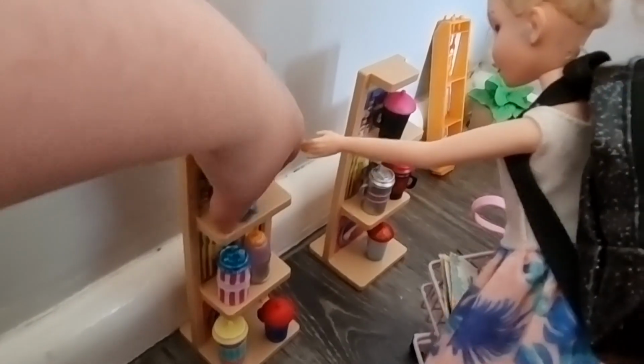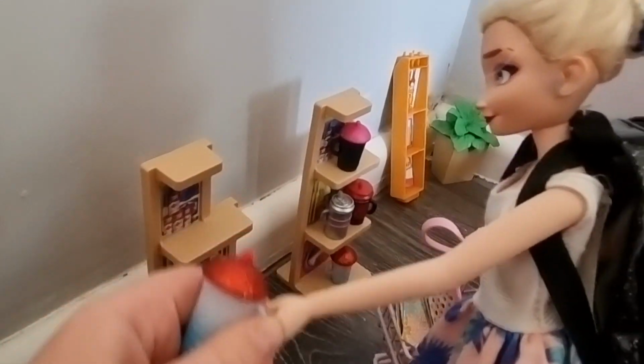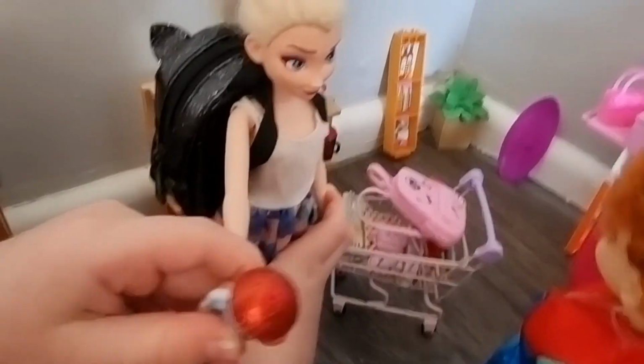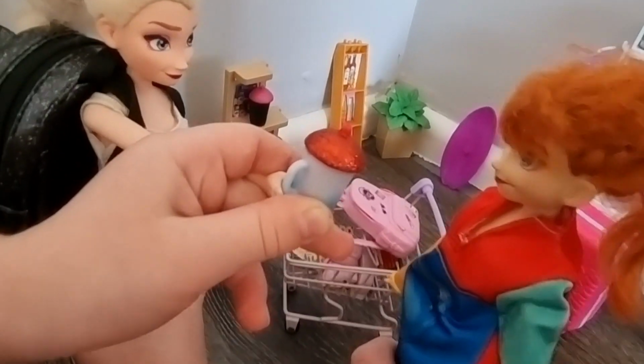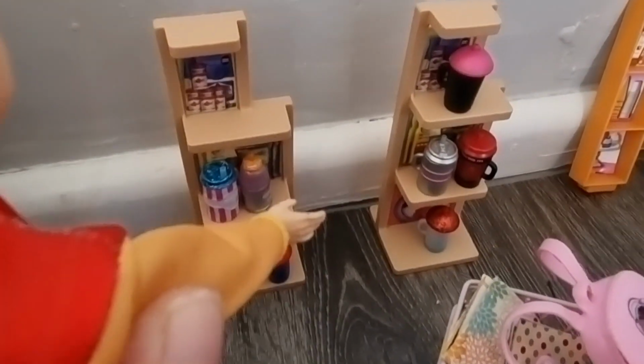Wow, this looks like a really special one, more special than the ever red one. Oh, that's so pretty, Elsa. Show me. Look at this bottle. Oh, it's really nice. I think I saw two of those. Yeah. Look, there's another one down here. Yeah, but this one is really more special.